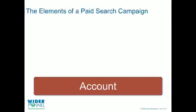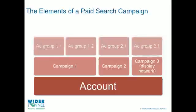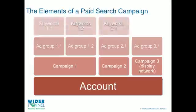This is a quick refresher on the elements and structure of a paid search campaign. So as an advertiser, you would create your account and then different campaigns within it. Each campaign is divided into ad groups, and the ad group is where you'd bucket relevant keywords together. One thing to remember is that at the ad group level, this is where you have control over your click-through URL and your landing page.